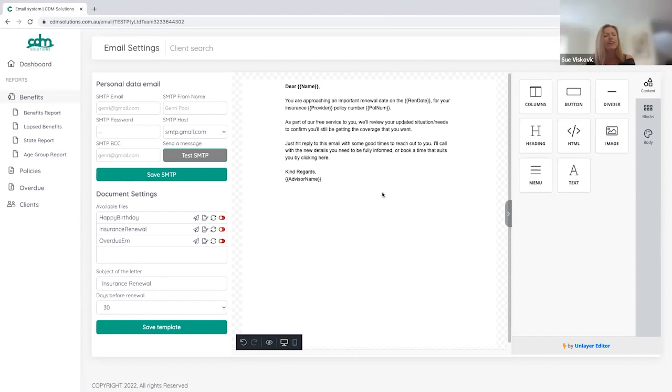Fantastic. Now, from a security perspective, the emails aren't coming from CDM Solutions. They go out to clients and they look like they've come from the advisor's actual email address. Is that right? That's right. Well, they actually do come from it. So how do I then store those emails in my CRM and say, yep, I know that I've emailed these clients, and so forth? All emails sent from CDM are sent from the advisor's email.